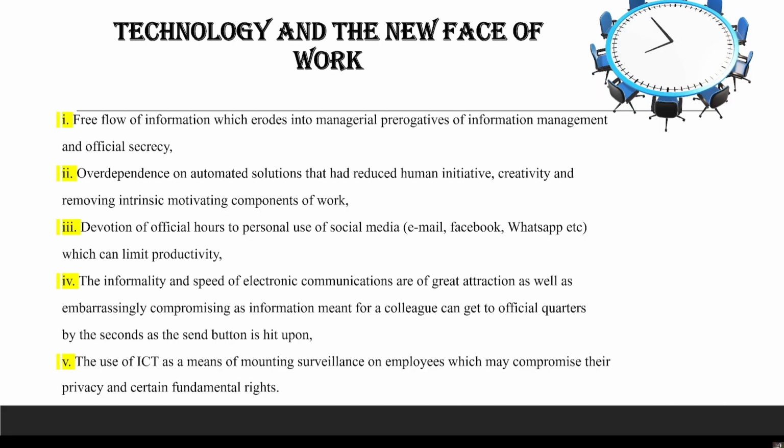So we have technology and the new phase of work, and we continue on that. We have free flow of information, which erodes managerial prerogatives of information management and official secrecy. We have over dependence on automated solutions that have reduced human initiative, creativity, and removed the intrinsic motivation component of work. We have devotion of official hours to personal use of social media. This seems more of the disadvantage.